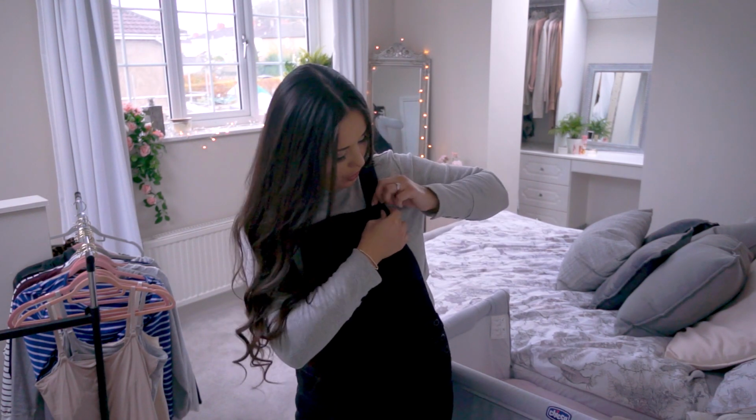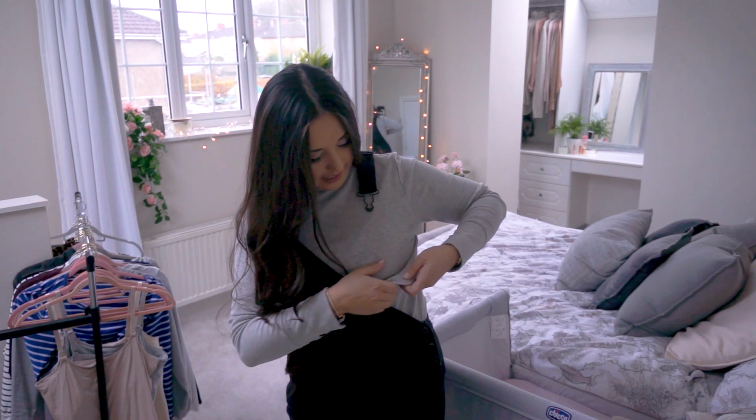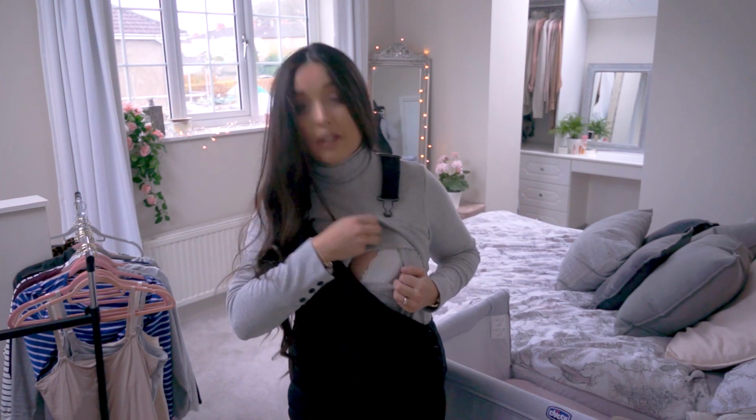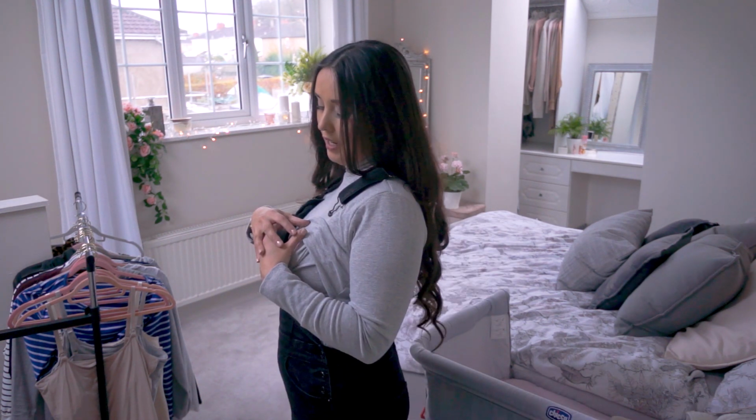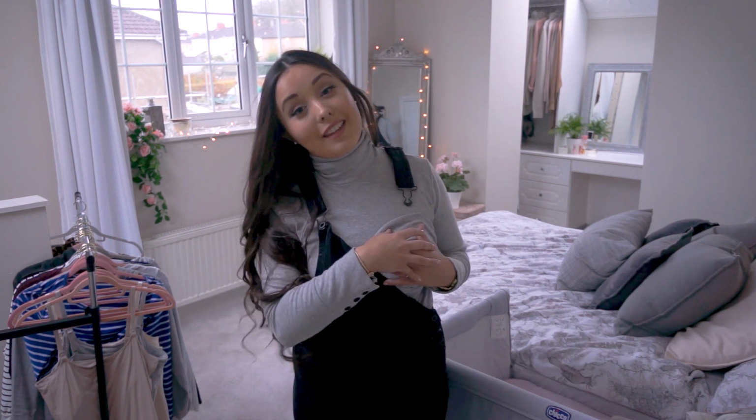If I open the dungarees, I can show you how to nurse in this item. It is again pull up, pull down, super discreet, covers the top of your boob, covers the bottom of your boob, even covers the side for when the baby's head's here and you're walking around, no one's going to see anything.